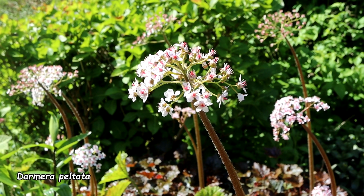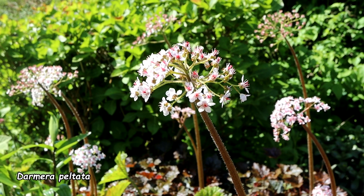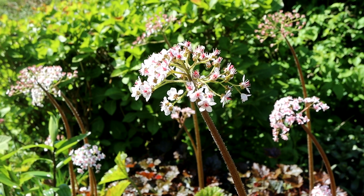Before we start, I just want to point out one plant that's here behind me, and it's that pink flowered one, Darmera peltata, which I think is just such a gorgeous plant, and it looks fantastic now in May. What I really love about it is, well, the pink flowers are very welcome, but it's a plant that has a bit of an identity crisis, because it starts out as one thing and then it completely transforms into something else as the season goes on.